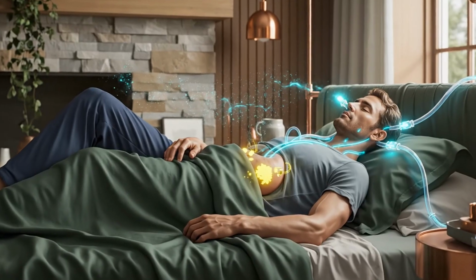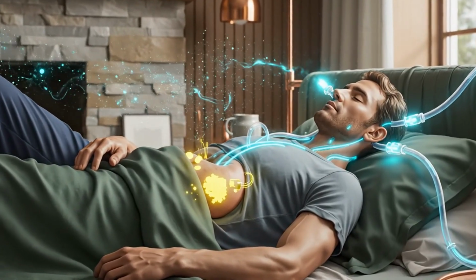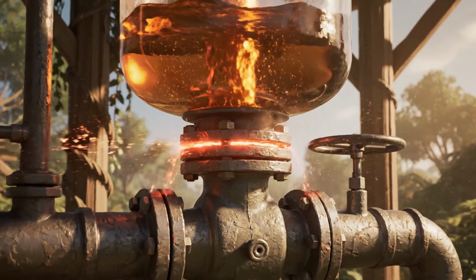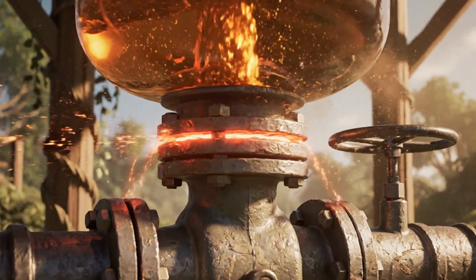Number 2. Right side sleeping. Still on your side, still activating that brain drainage system, still keeping your airway open. But it drops to second for 2 specific reasons, both in your gut. Remember, your stomach curves to the left. When you flip to your right side, the stomach ends up sitting above the esophagus.